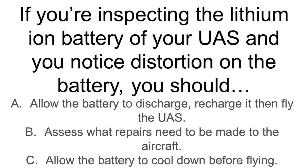All right. If you're inspecting the lithium-ion battery of your UAS or your drone and you notice distortion on the battery, and distortion, I'd interpret that in the test. I interpreted that as being like swelling or it being misshapen. Now let's pause here. I think this is probably a newer question because you got to remember the FAA probably makes all these exams probably back from like the 90s and early 2000s when it was just a bunch of old dudes out with model airplanes flying around in a field somewhere, and now they're trying to kind of push in all these new questions about lithium-ion and all kinds of things, so this is probably a very new question.